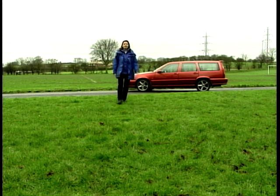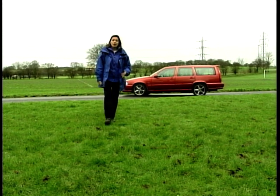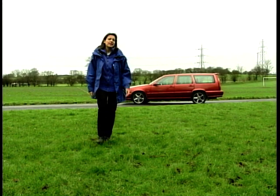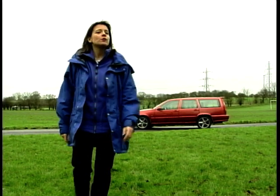So what's the snag? The price, £37,000. It's a great deal of money that could buy you many amazing cars. But very few of them would be able to offer quite what the Volvo can.